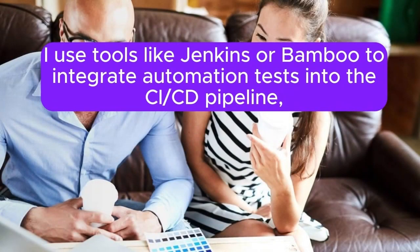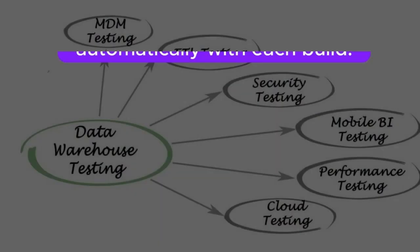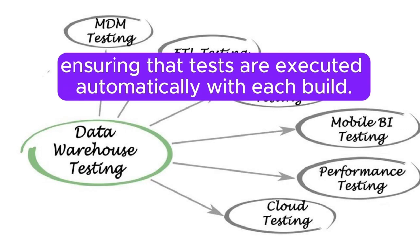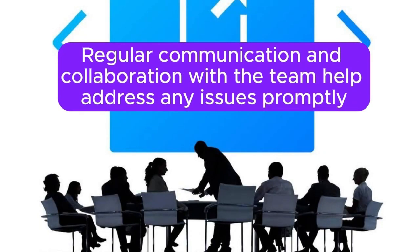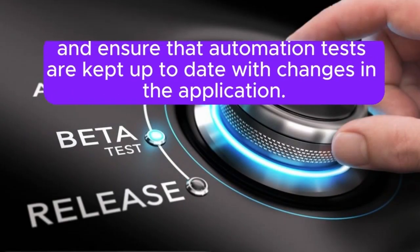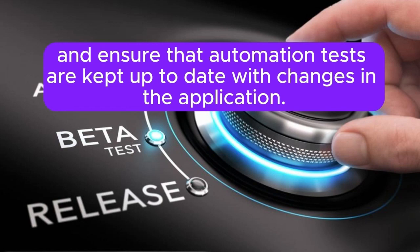I use tools like Jenkins or Bamboo to integrate automation tests into the CI/CD pipeline, ensuring that tests are executed automatically with each build. Regular communication and collaboration with the team help address any issues promptly and ensure that automation tests are kept up to date with changes in the application.